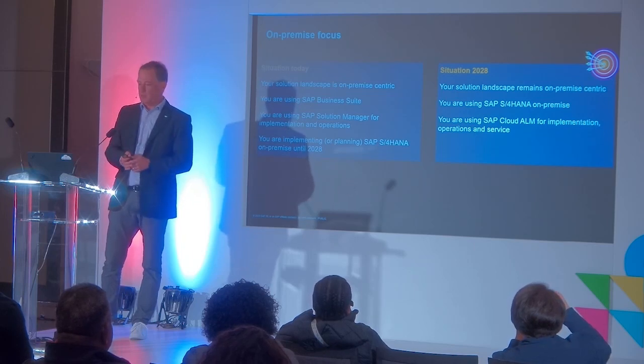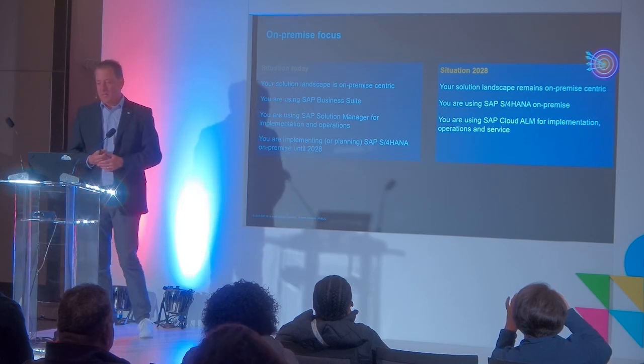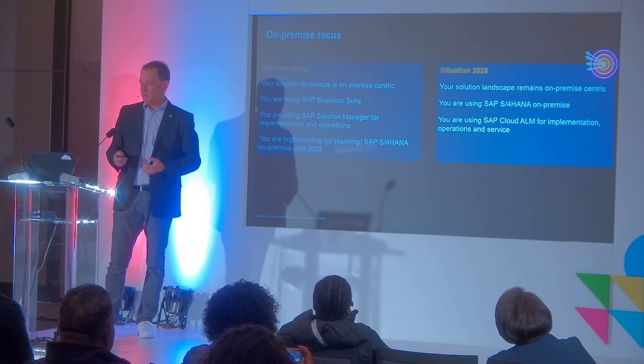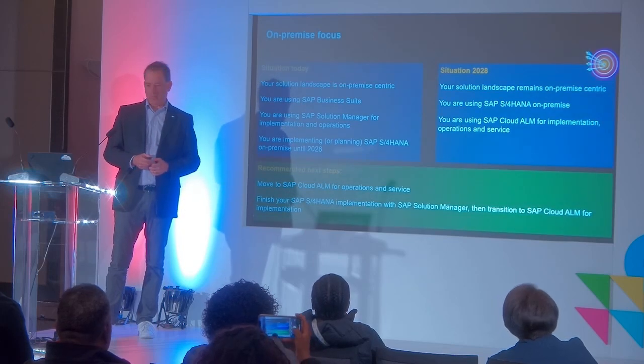That has not changed. But you're using SAP S/4HANA on-premise instead of the Business Suite, and you're using SAP Cloud ALM for operations and service. This is how we see the future. So, what should happen to help you get there?